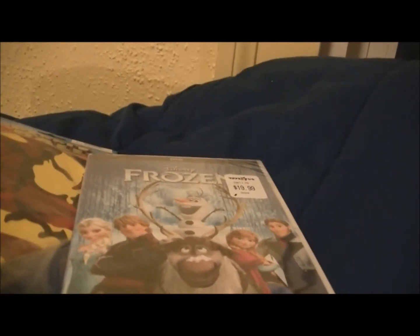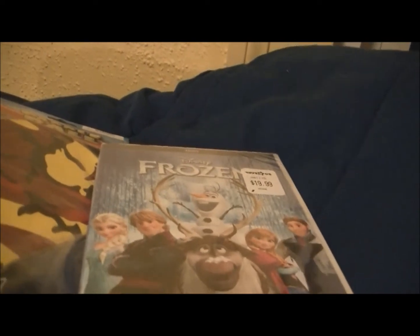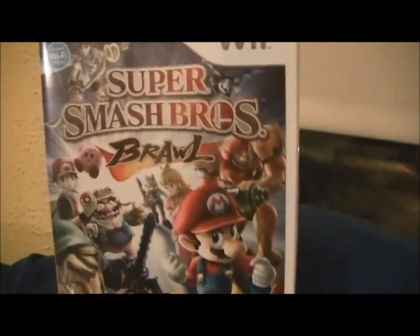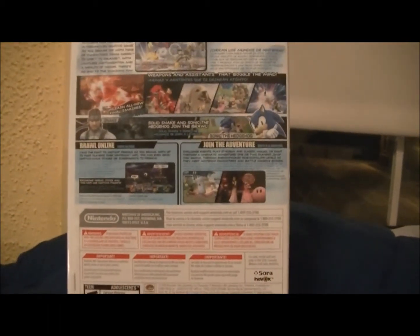There are three more I'd like to show you. One of them I do have on the additional console, but thanks to being convinced by some people on a call, I finally got the game that I needed. It's Super Smash Bros. Brawl for Nintendo Wii. Yeah, I finally have it. I still have the game file again on my Wii.